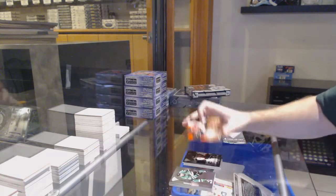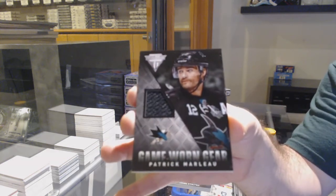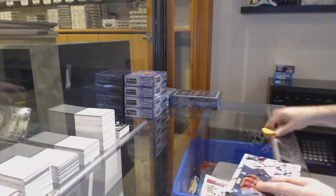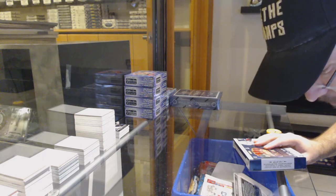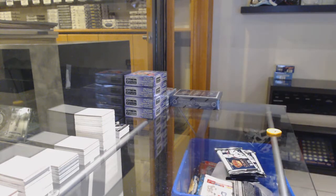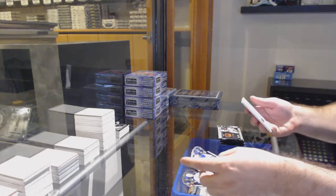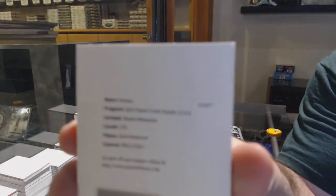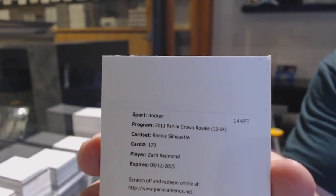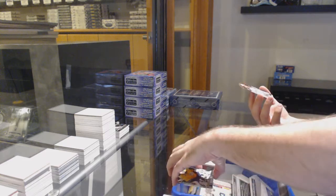All right. We will do some David Guetta here. Titanium. Let's go. We've got for the Islanders number to 50 dual jersey auto of Hickey. We've got another dual jersey auto short print, number to 25 for the Bruins, Dougie Hamilton. Can we go 5 for 5 on those? No. For the Flyers, game worn gear, John LeClair.